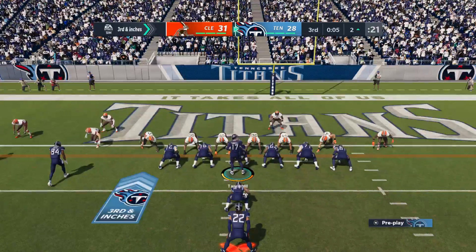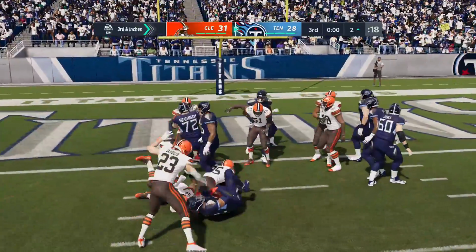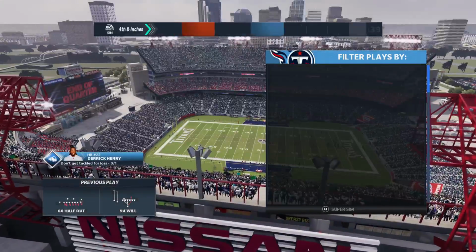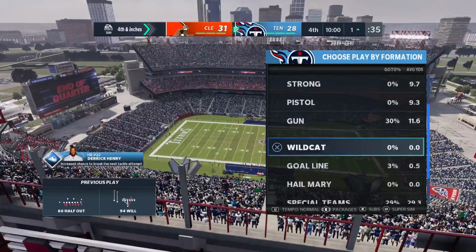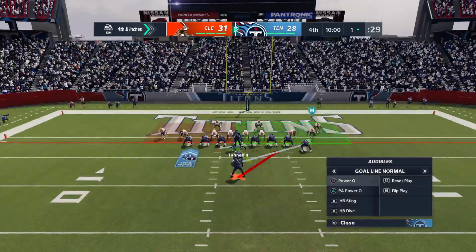They'll try to run for the first with Henry. And Henry fighting for the marker, but I don't think he got there. He did not. Back now in Nashville. It's been a very hotly contested game to this point. Just a field goal separating these two teams as we get set for the fourth quarter. One score down. Here we go.